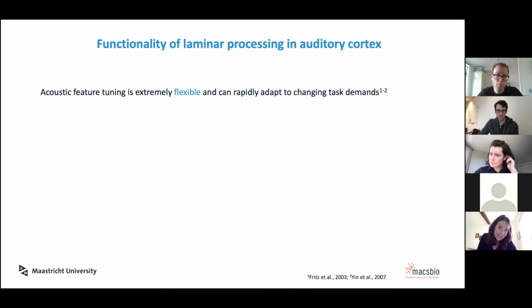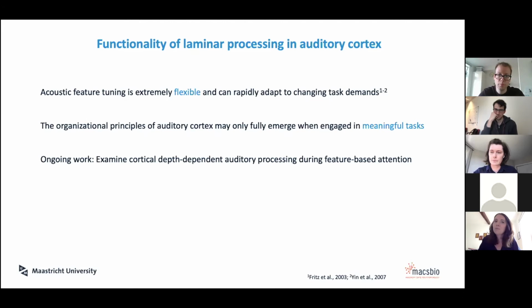One direction that we're taking now is keeping in mind that this acoustic feature tuning is actually extremely flexible and that it can very rapidly adapt to changing task demands. So it may very well be that we can only get a good view on the function of this organization when we immerse the auditory cortex in something meaningful, right? If we let it do some meaningful task. So what we're now exploring is feature-based attention. That is what I would like to show you in the rest of the talk. These are still preliminary results. So I think for me, it's also good to use this opportunity to get feedback from your side.